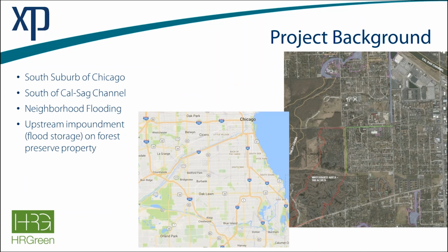In an inner south suburb of Chicago. And depending on how much you know about Chicago, there's a place where they've connected Lake Michigan to the Illinois River to allow shipping long ago. And there's actually a second channel called the Cal-Sag. It's a separate branch that connects the Calumet River to the same system. Our area is south of that. That's the ultimate drainage point to it.